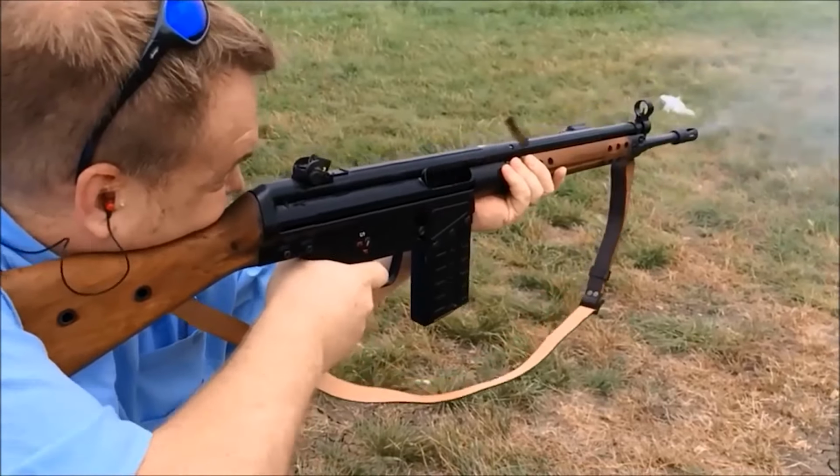The HK G3 is a famous gun made by a German company called Heckler & Koch in the late 1950s. It started off as a team project with Spain, based on a Spanish gun called the CETME. After World War II, Europe really needed a strong and reliable gun for its armies, and the G3 was Germany's answer. It shoots a big bullet that was chosen by NATO, the team of Western countries, to be their standard, so it packs a serious punch.